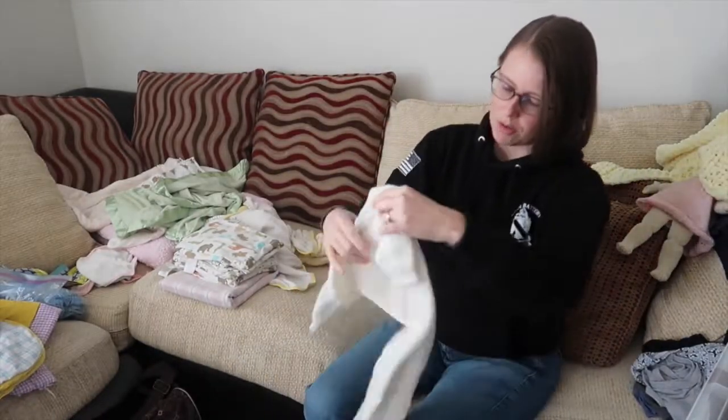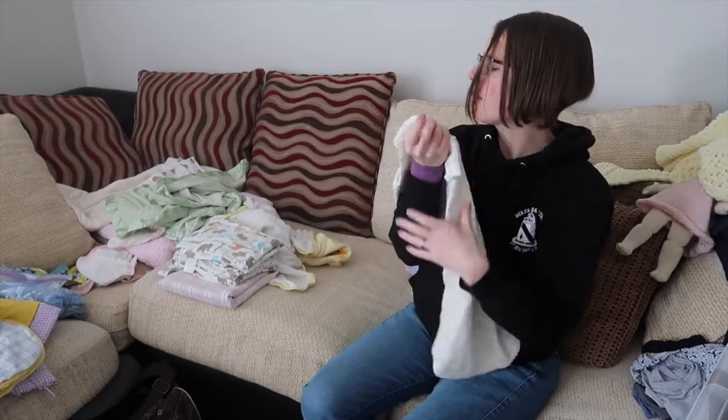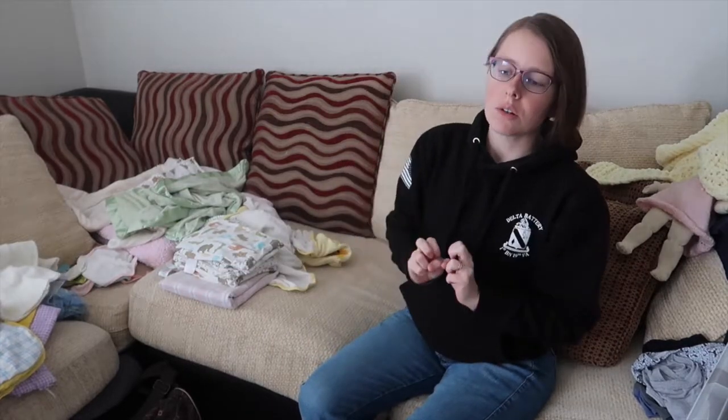This is something my grandma made, a little sleep sack. So cute. Anyway, I'm gonna let my sister-in-law have this, but I'm loaning it to her.